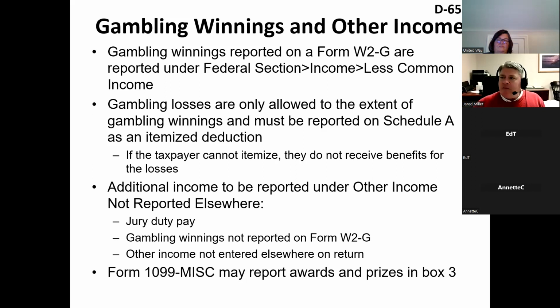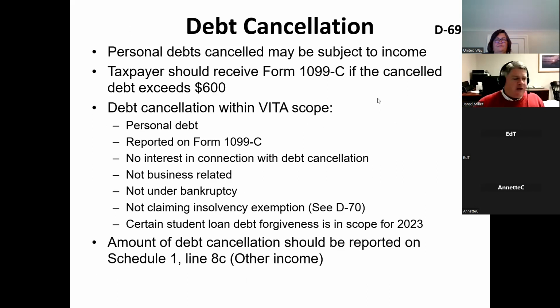Okay, and the last thing I wanted to mention this evening is just taking a look here at our very last category, and that's debt cancellation. It is very, very deep in the D section, D69, which sounds like we're already playing bingo here. But debt cancellation is the opportunity for an individual to have personal debts forgiven.